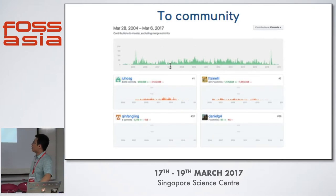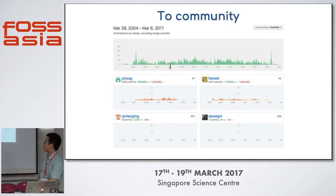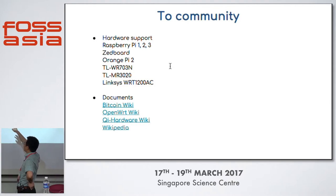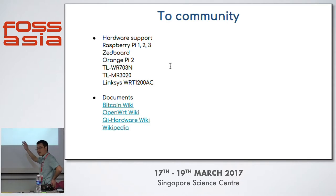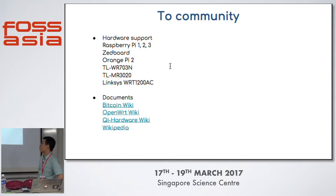And OpenWrt, we also try to synchronize with the latest. So a lot of contributions. And we support all of these devices by default if you use the build script. Also, if you have other hardware that supports OpenWrt, you can change a little in the build script and it can be supported. And we also wrote some documents in the Wiki, Bitcoin Wiki and OpenWrt, and also Wikipedia.